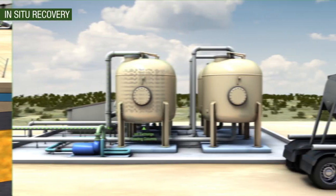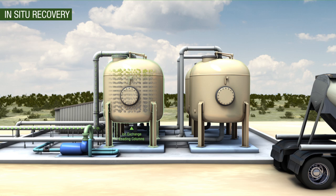The ion exchange process involves removing the uranium from the pregnant well-filled solution and loading the uranium onto millions of synthetic resin beads. When the resin in an ion exchange column is loaded to the required capacity, it is transported to the processing facility for the stripping, filtering, drying, and packaging of the uranium.